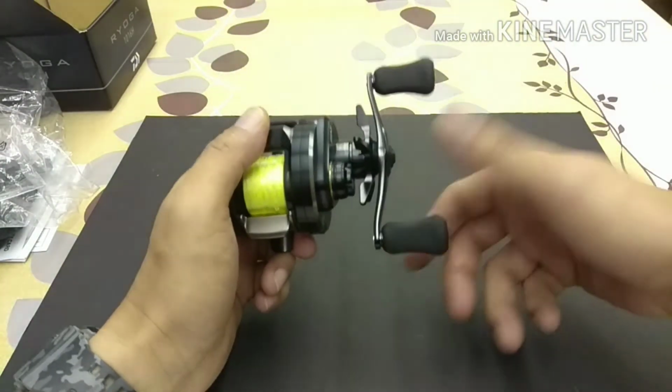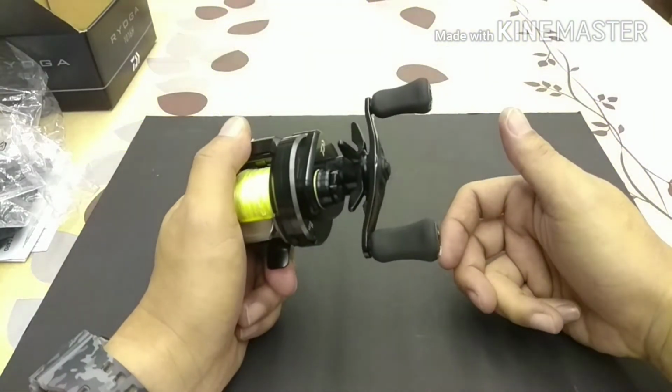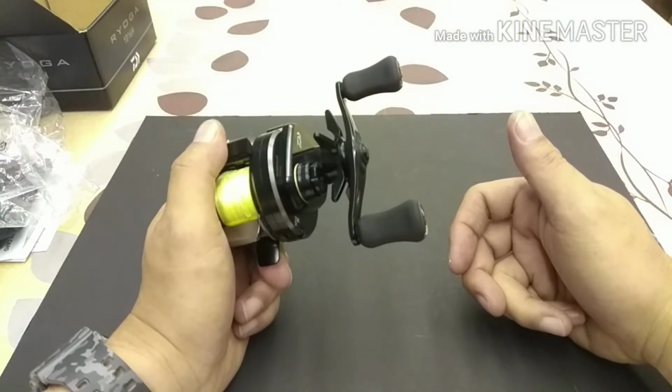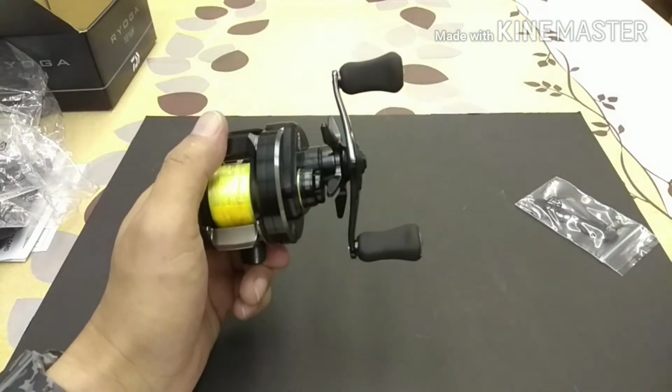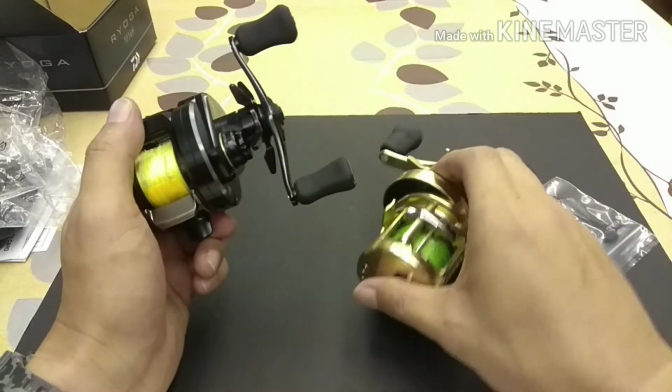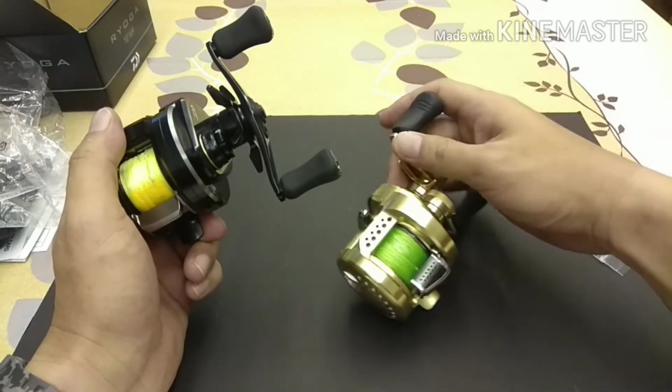I mean, I have a lot of BC reels. I've got a lot of big casters, a lot of Shimanos as well. I've tried a lot of Shimanos with the micro module gear. I will show you. I actually have the Calcutta Conquest. You can see here.